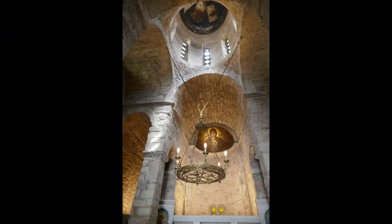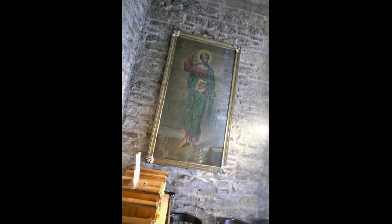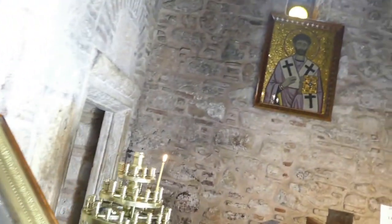Once you've checked out the exterior, consider stepping inside to sample its unadorned Orthodox simplicity. There are even old tombstones incorporated into the building. These pagan elements combined with Christian symbolism to make the church a treasure trove of religious iconography.